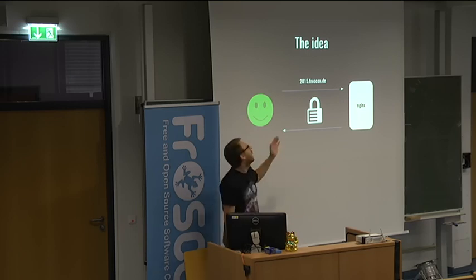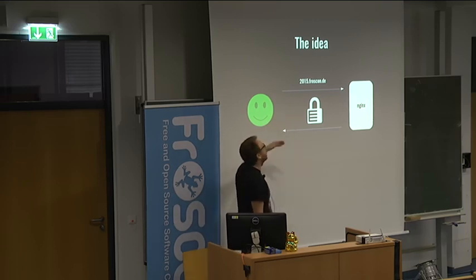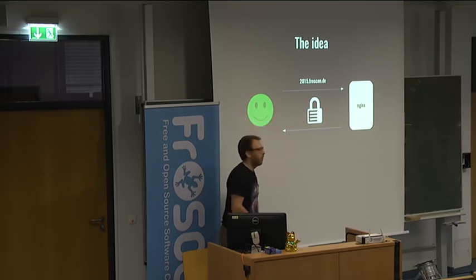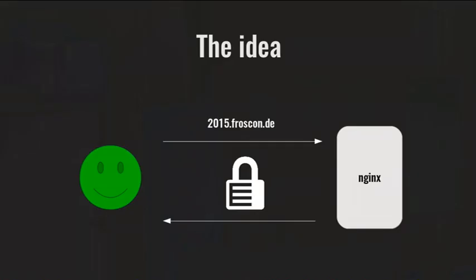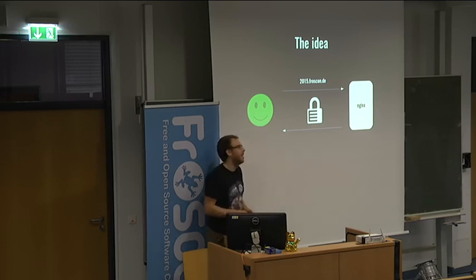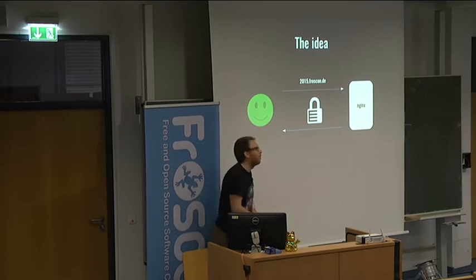This example shows that this year is 2015, and if FrOSCon has an SSL certificate that's only for this specific domain, with no SAN or wildcard certificate, they have to reissue the certificate every year. The same goes if you're a PaaS provider. A good example is Slack, a chat program. Each company has its own subdomain, and I guess what they provide is a wildcard certificate. What would be really nice is having on-the-fly certificate generation per subdomain. That's the whole idea, and I will introduce you to the steps to build such a system.